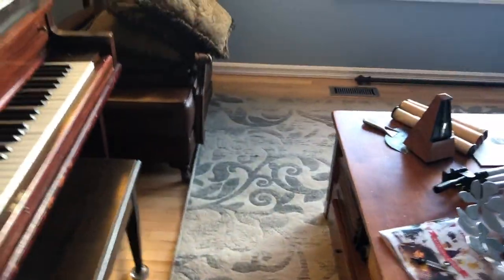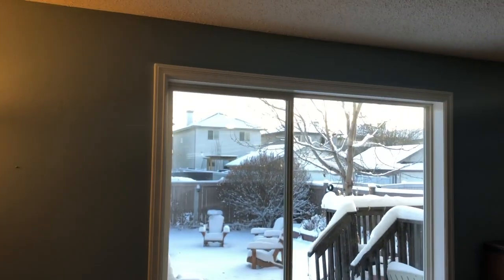This carpet works better and it's much bigger. Oh, and the curtains need to be done.